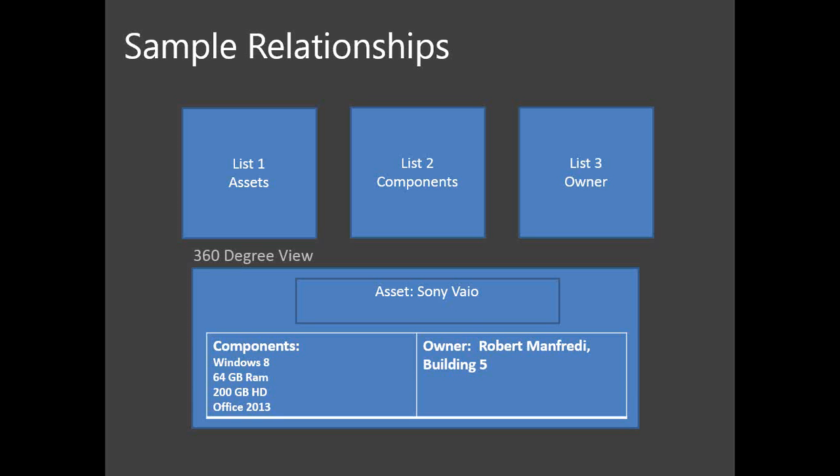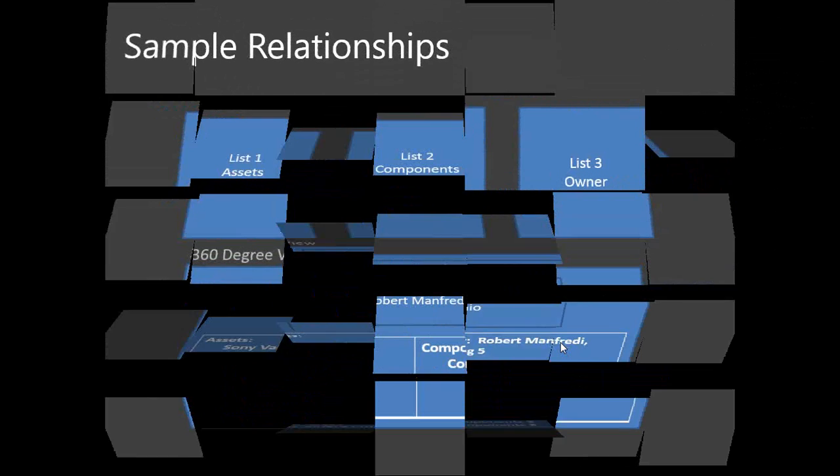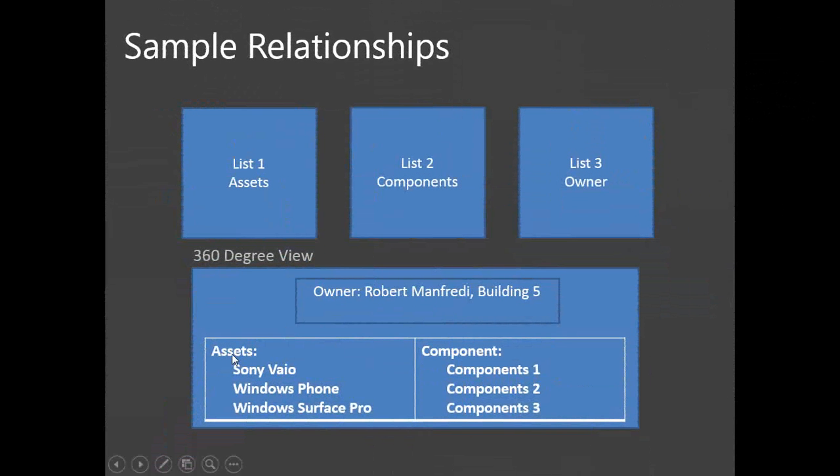So that if I were to take a look at the owner, Rob Manfredi, I could see that I have many assets, including that Sony Vaio we just looked at, a Windows Phone, and a Windows Surface Pro. Of course, as you drill into each of those assets, you could see all the different components related to them. So whether you're looking at a specific asset, whether you're looking at a specific owner, or anything else that you want to create within your application, all of these web parts together with the xRM technology allow you to automatically create these relationships to turn SharePoint into a powerful application-based engine. And that's what we're going to see in the demo portion of this webinar.